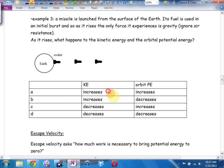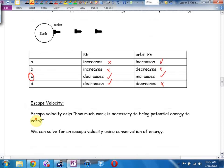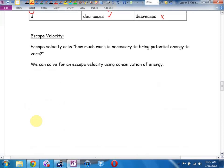Escape velocity. Escape velocity asks a simple question. How much work do you need to do to get the potential energy to zero? How much work do you need to do to get your final potential energy to zero? And we can solve for escape velocity using conservation of energy. Conservation of energy said this.